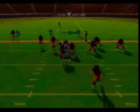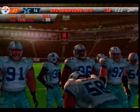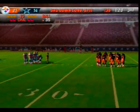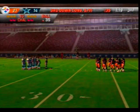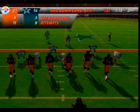Dallas goes with a four-man front. Shakes off the tackle. Number 56 is there on the stop at the 35-yard line. Bates takes advantage of a little daylight. Picks up 3 yards. Third and six. Ball on the 35-yard line.